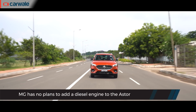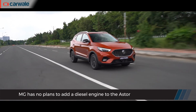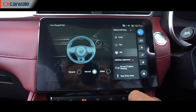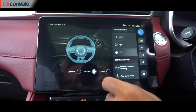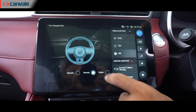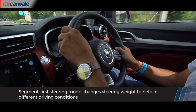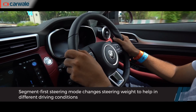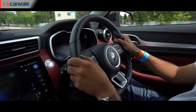On the flip side, the Astor has no diesel engine option and MG has no plans of offering it even at a later date. One unique feature of the Astor is the steering mode, of which there are 3: Urban, Normal and Dynamic. It is a segment-first feature, with each mode varying the weight of the steering wheel, with the Urban feeling too light and the Dynamic being more on the heavy side. The Normal mode strikes the right balance.